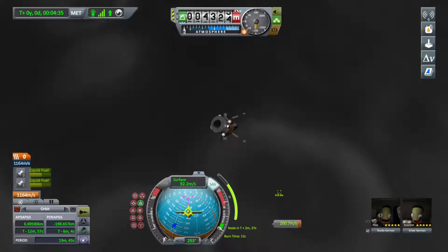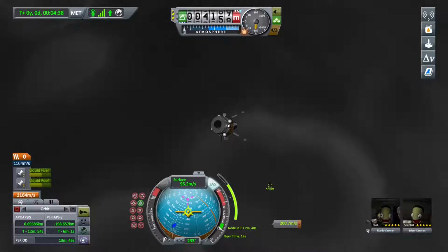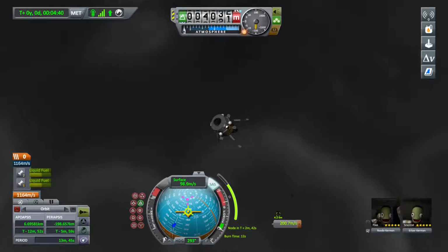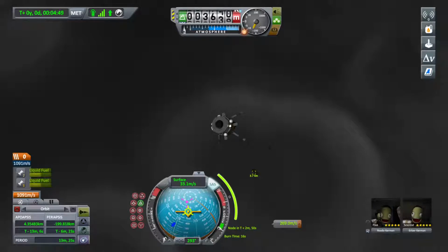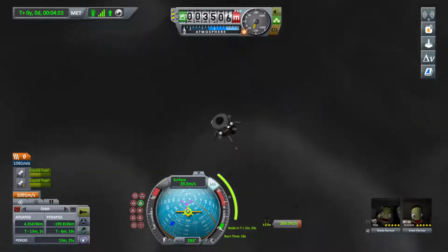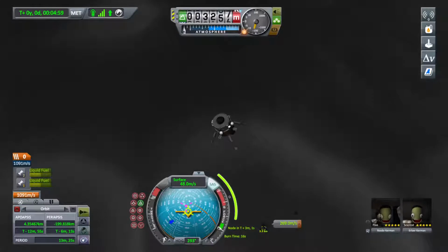Precision landing's kind of a pain. It's not as bad on the Mun as it is on Lathe. Lathe is the hardest planet I've ever tried to land on, as of yet. Lathe is damn near impossible. It took me like 10 or 11 saves to get my Lathe landing right, and that was rugged.